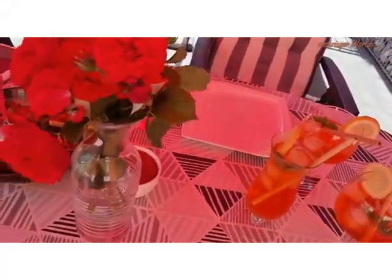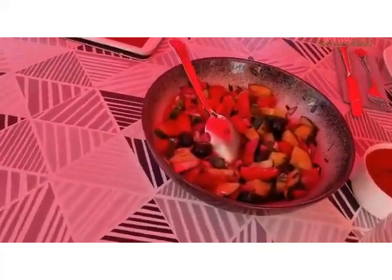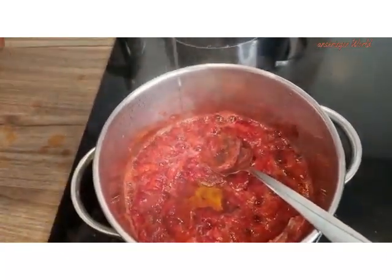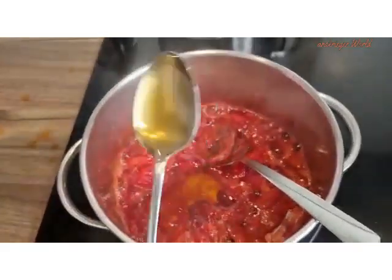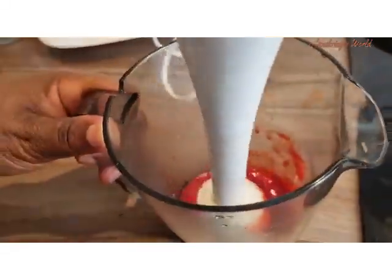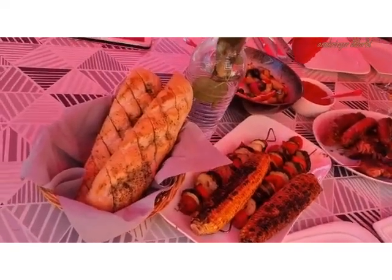Here I have my aperitif. I just made this myself, and my bouquet of flowers is also there. My Italian salad, we just made it with balsamico vinegar, olive oil, salt and pepper. And to my strawberry sauce, I just added some teaspoons of honey, and then I am going to mix it, and that's it for the sauce. If you wish, you can add some liquid to it, but this is just fine. Mix it up and you can use it for your dessert.